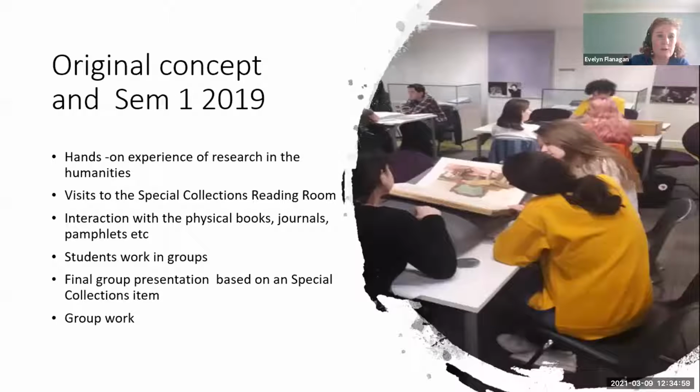So the Primary Source Research module gives students an authentic hands-on experience of research in the arts and humanities. There were more than 160 students taking the module last year across 2 offerings, 1 in each semester. Small groups of 4 or 5 students were formed within specific disciplines, and groups were assigned a relevant item from Special Collections. Groups were required to produce an exhibition or presentation featuring the assigned Special Collections item, which they presented and discussed in a 10-minute group presentation in the last class. The image above shows groups of students examining and discussing their assigned primary sources in our reading room in semester 1 of 2019, when the world was normal.